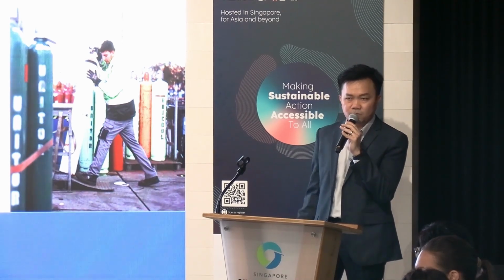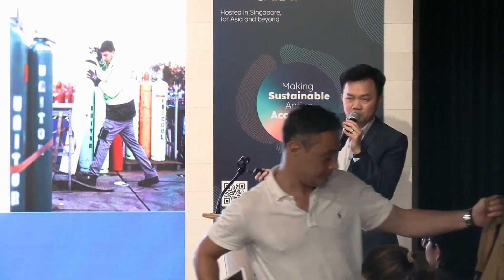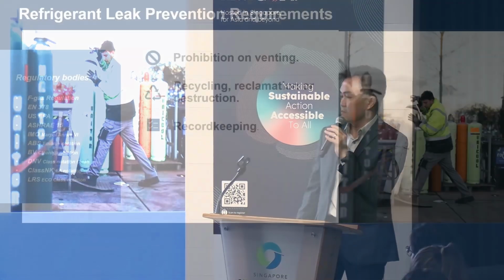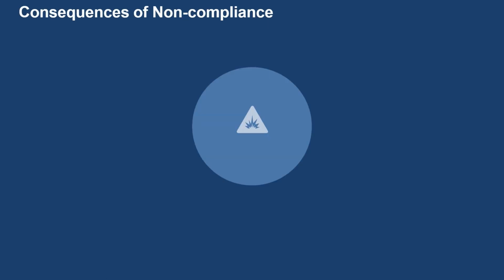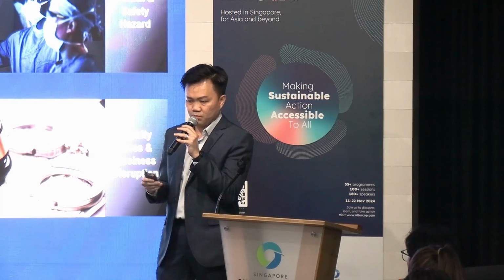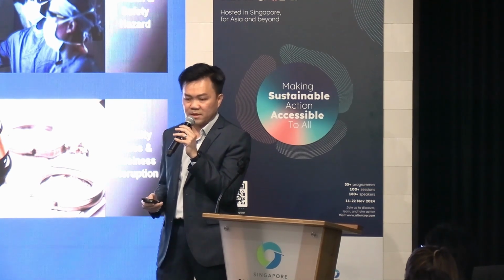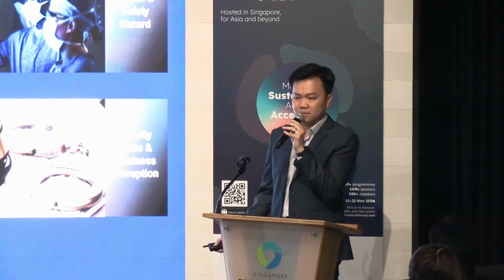Besides the HFC phase down, regulations like the US EPA, the IMO, as well as the European standard also have measures to minimize refrigerant loss. And that includes prohibition on venting, record keeping, and leak detection. Compliance is critical for us to achieve our net zero emission, and it also helps to safeguard the health and safety of the crew and passengers, as well as avoiding the higher operating costs and fines.